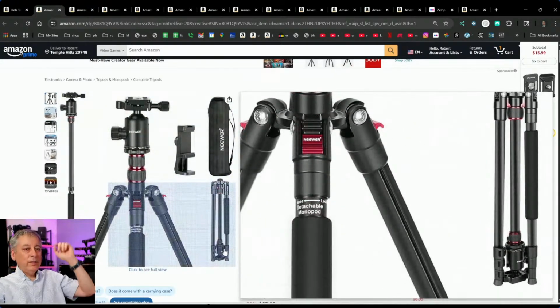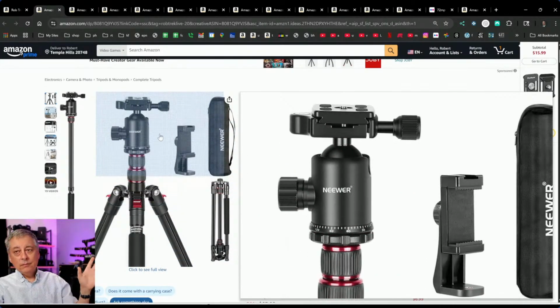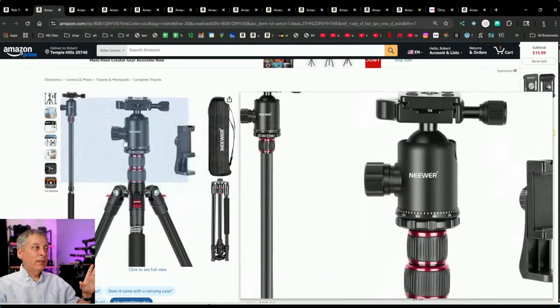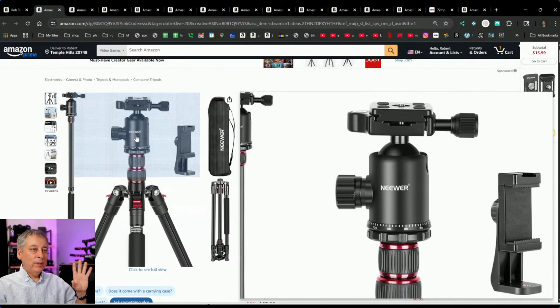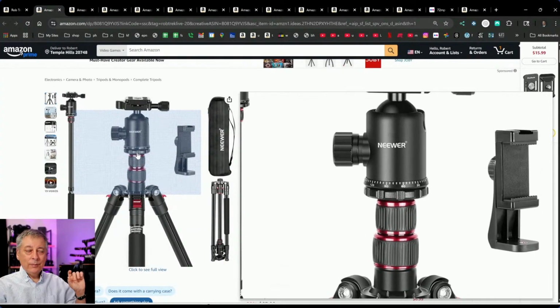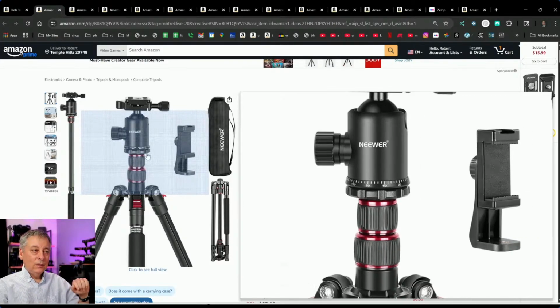The other thing that's very important here are the legs, right? I mean, it's a metal ball head. You got to have a metal ball head. There are tripods at this price point that have plastic ball heads. That's a crime. This one here has a metal ball head, metal Arca-Swiss plate, metal Arca-Swiss clamp, metal legs, metal base for the legs, metal clips. This is all metal, basically. I think the knobs and stuff might be plastic, but that's irrelevant. The base plate between the tripod and the ball head is plastic, I'm pretty sure. Not as critical though.